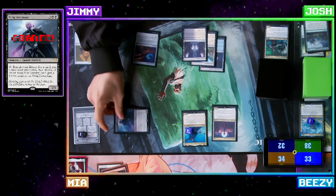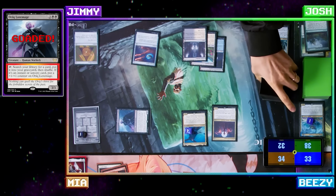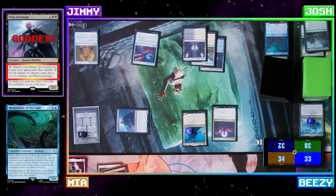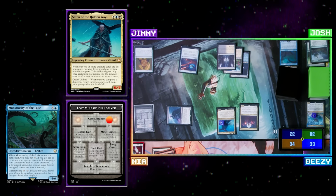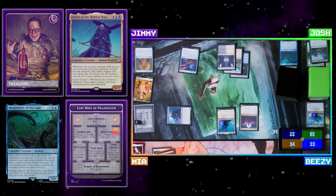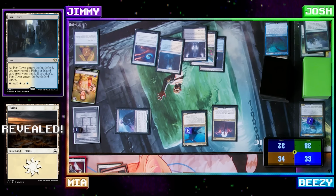I'm gonna tap my Auric Lore Mage once again and activate it and search my library for a creature card. I'm going to find Monstrosity of the Lake and put it into my graveyard. When that enters the graveyard, that will trigger my commander, so I will venture once more into the dungeon. I'm gonna go to the mine tunnels and create a treasure token. Ba-bing! I will play a port town as my land for turn, and I will reveal a plains from my hand, so it comes in untapped.